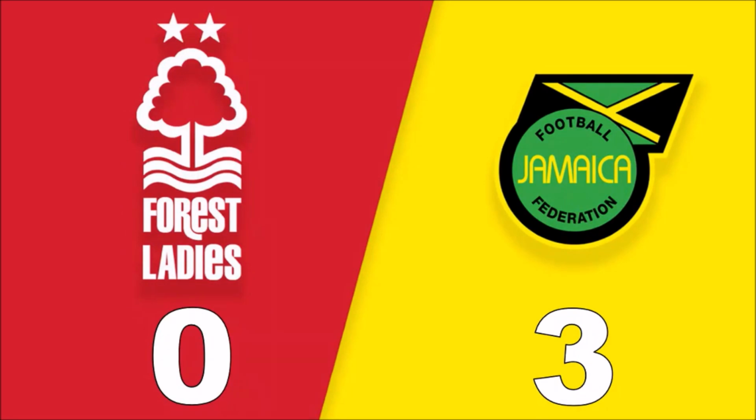And Forest will have a corner. It's going to be taken right-footed, in-swinging by Sophia Bonser. Right-footed Bonser towards the edge of the penalty area. It's flicked forwards. Parnell trying to get a foot on it. She can't manage to do so. And Wilson, about 30 yards from goal, she's gone for the shot, and that was quite overly ambitious. It's a good few yards up and over the crossbar.